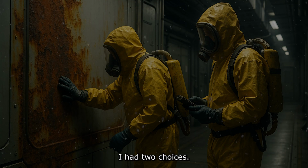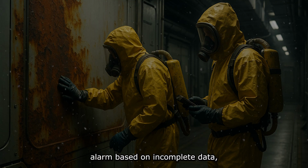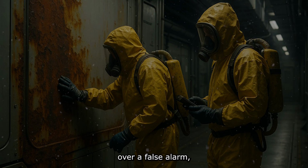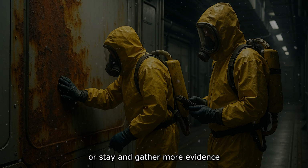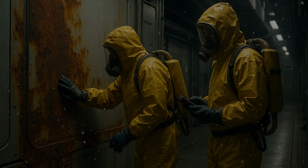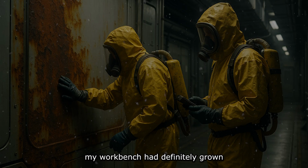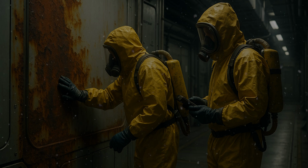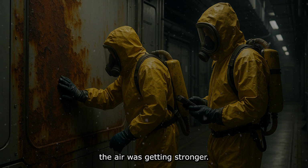I had two choices: sound the evacuation alarm based on incomplete data and potentially destroy my career over a false alarm, or stay and gather more evidence while risking everyone's safety if this was as dangerous as it appeared. The rust patches on my workbench had definitely grown since I'd first noticed them. Not by much, but measurably, and the metallic taste in the air was getting stronger.